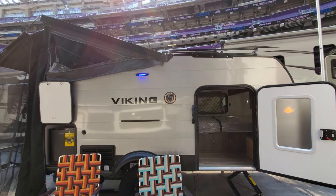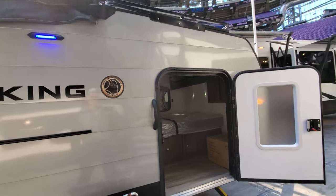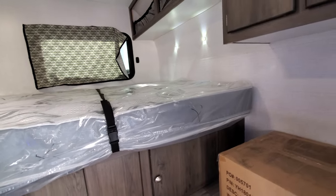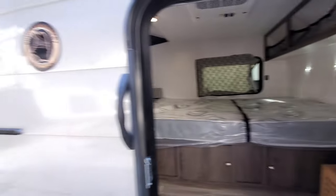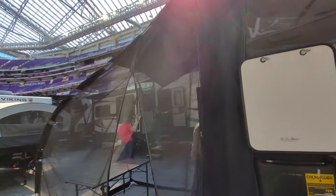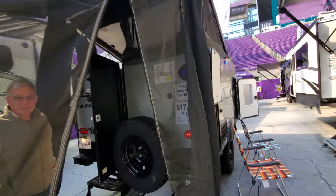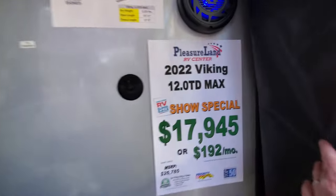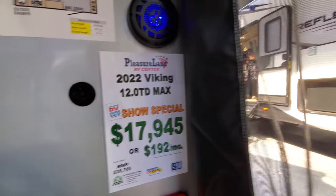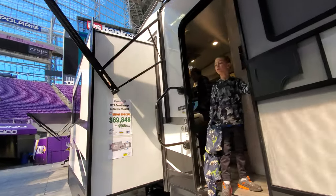All right, this is the Viking. I'm not sure what brand it is or a model it is, but. Ooh, hello. Nah, it's fine. And you got a big old tent off the side. There we go, it's the Viking 12-foot TD Max. All right. You could actually play football in this. Play football in here? You could live in here.